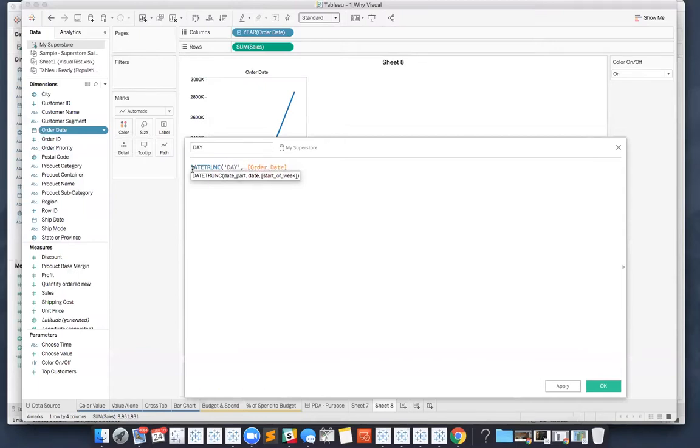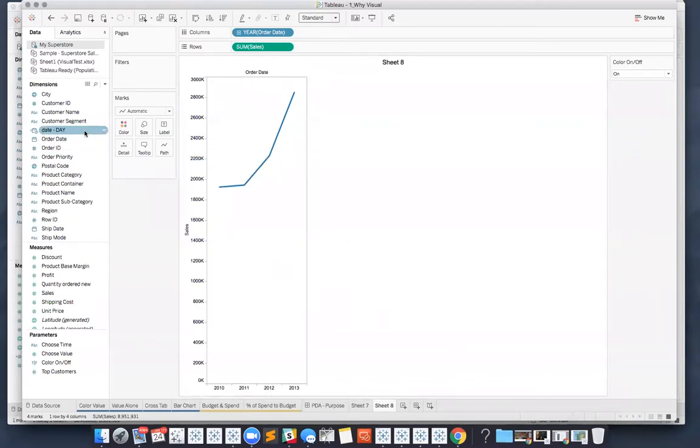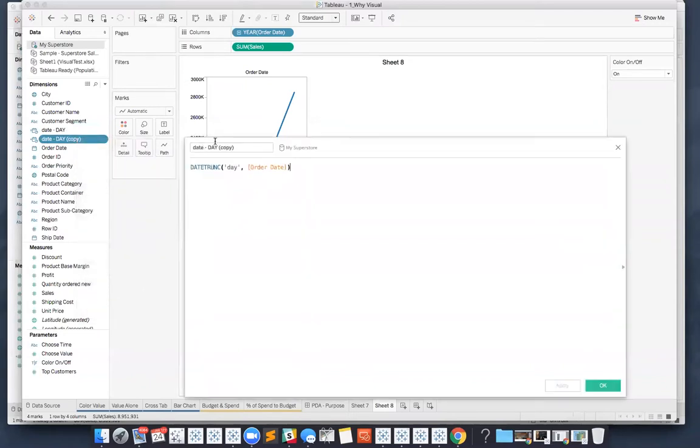I think that's got to be lowercase, by the way. I think this is specific. So you have this formula here. And I would normally call them something like date, day, so I have them all grouped up together. And I'll duplicate this one for a second and edit, date, month, same thing, month.